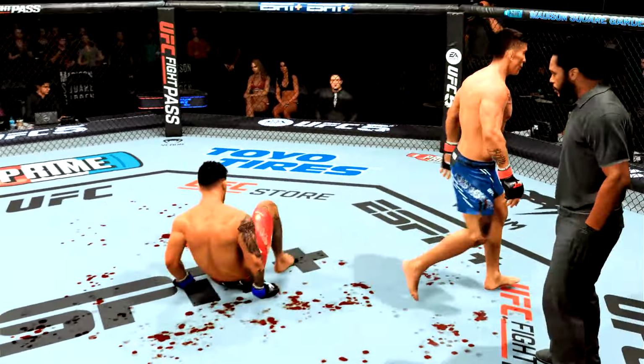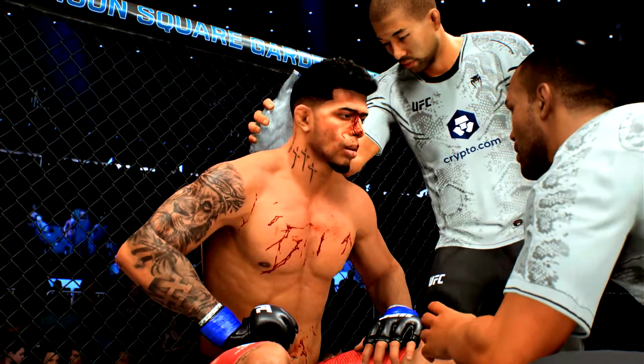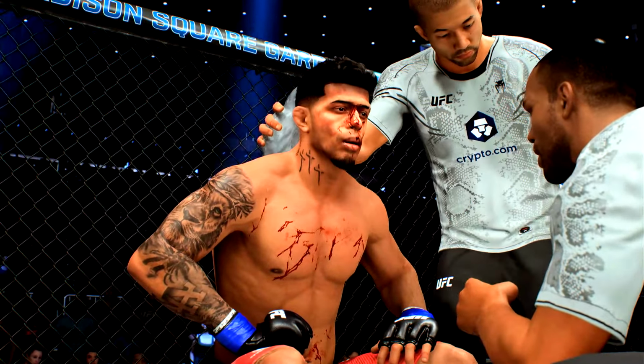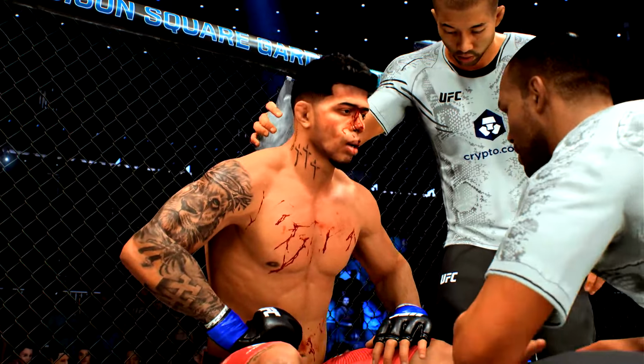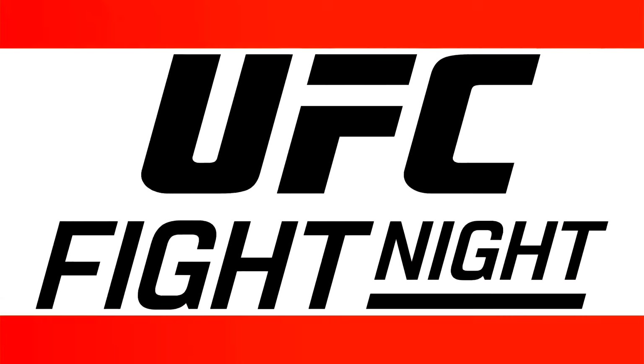So the round is over, and you see some obvious bleeding now. Looks like the cut is on the nose. Yes, it is. Cut man will try to get in there and shut it, but of course, as soon as he absorbs a strike this next round, that thing could reopen. Certainly bears watching here moving forward.